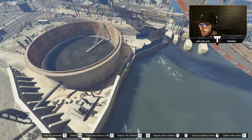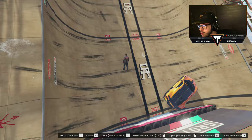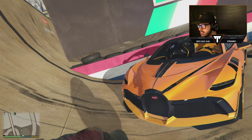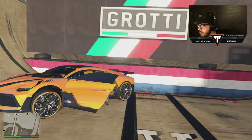Okay, we need to investigate. Where did this car go? What's the damage on this car is the real question. Honestly, sustained some pretty nice damage, but not too much for hitting a car at like 800 miles per hour.